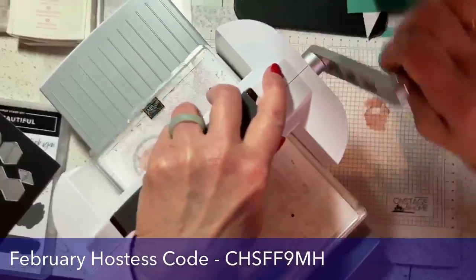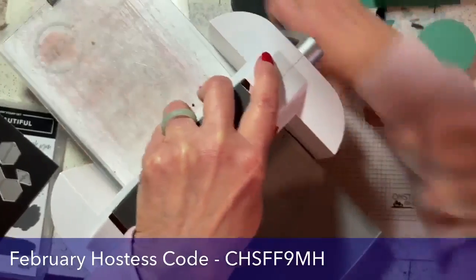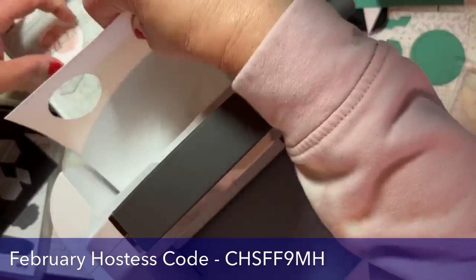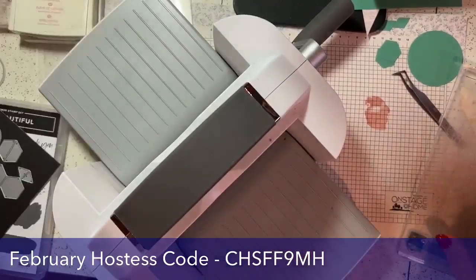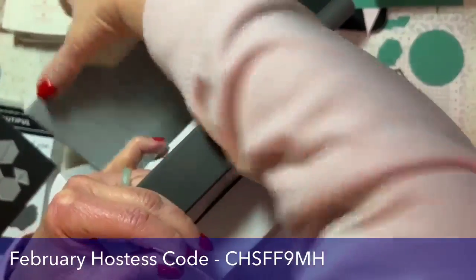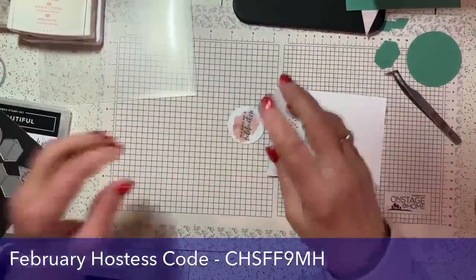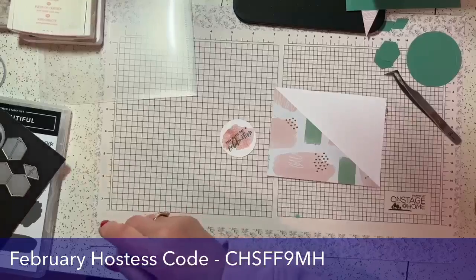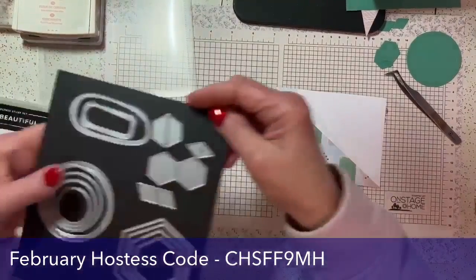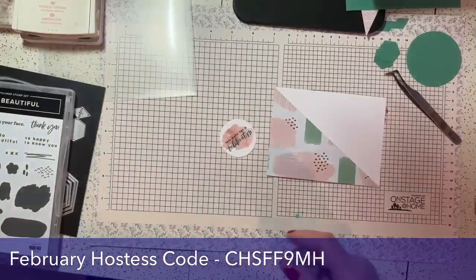I had that on the wrong side. Okey-doke. This is so easy. And like I said, this is a big enough circle that you could actually cut it out and then stamp right in the center of it. It works out pretty well. Like I said, I do like these two too, and they have that retro, like 60s vibe.